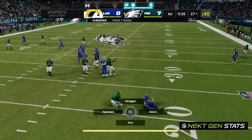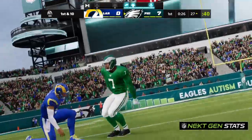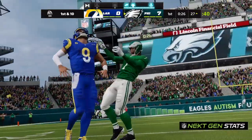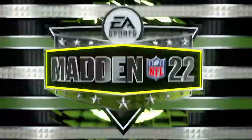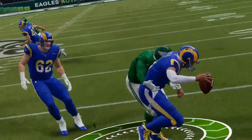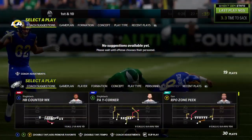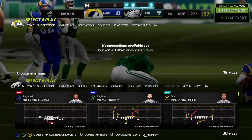Boom! And he's brought down. Can't do anything with the football. It's a sack and a turnover on downs. So certainly an interesting call there to go for it. That will force a turnover on downs. So they take a big chance here in their own territory. And you think the coach may have some questions to answer?